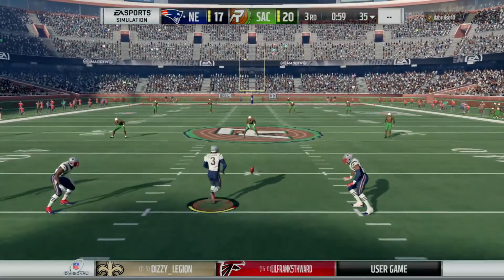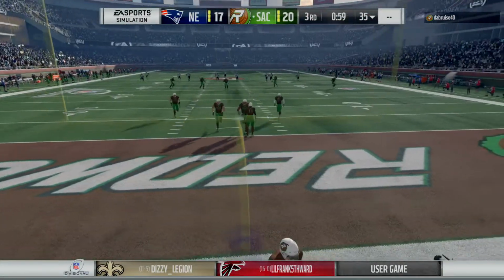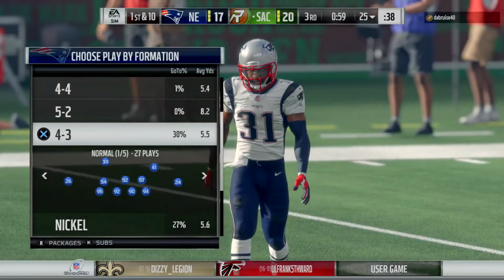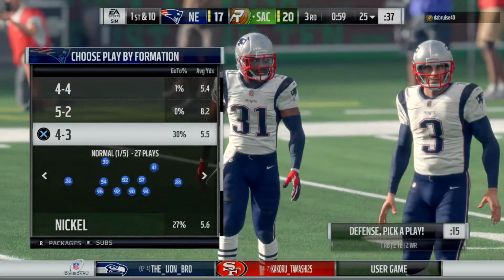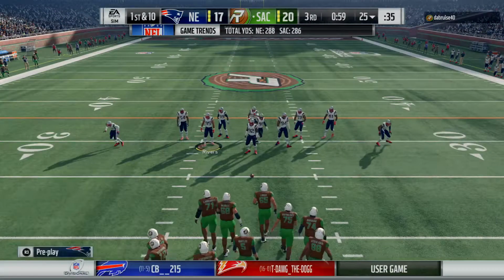Gostkowski now out to kick it away. And this will be a touchback as that sails over the end line. Now this offense ready to head back out there. And for them, a touchdown their last go-around. Obviously, they'll be hoping to do that again.